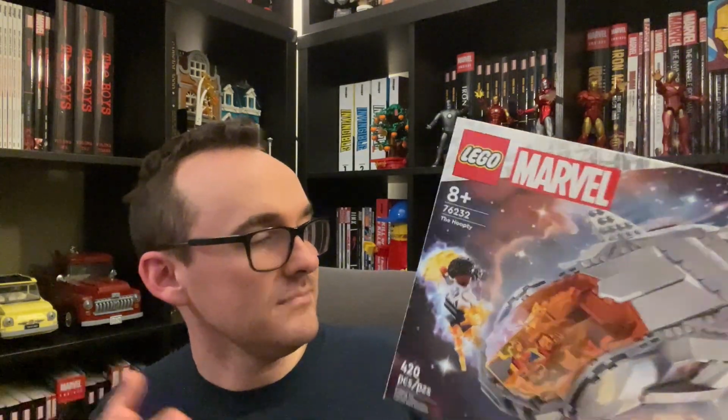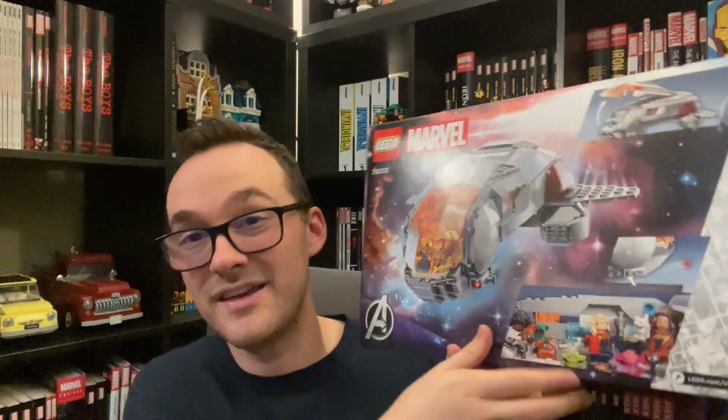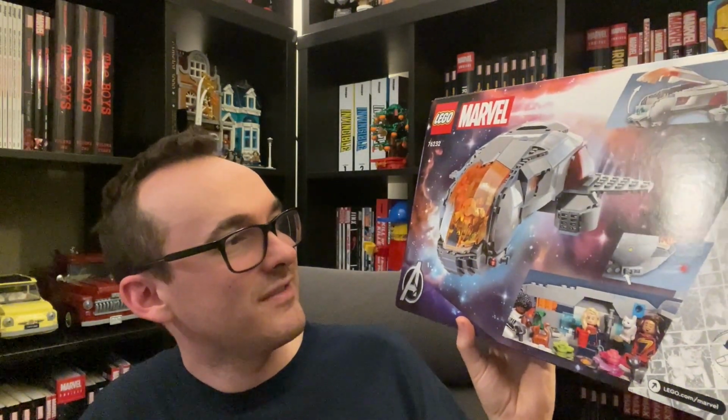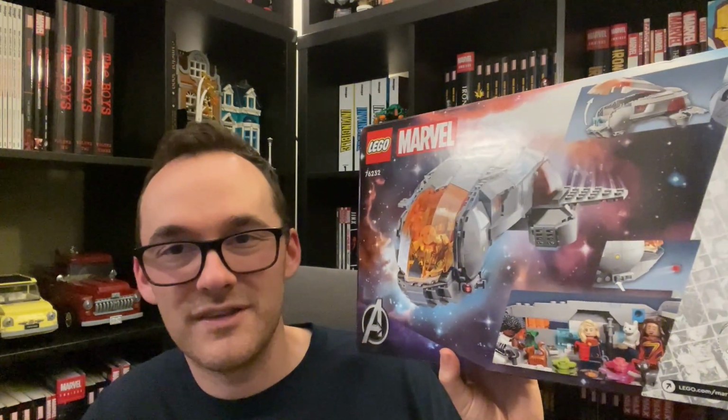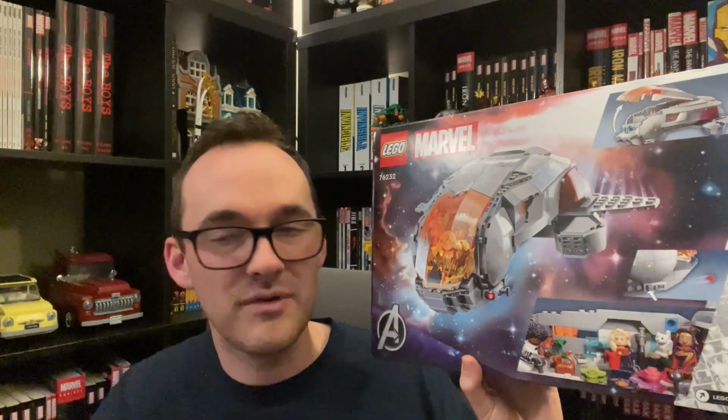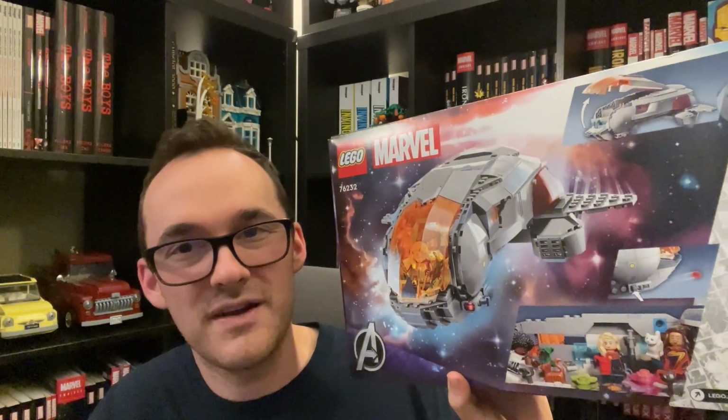And I hate to say it, but this ship is really ugly too. It's a gray ship, doesn't really have a lot of shapes going on. It has the nice orange screen piece, but aside from that, it's just very ugly. I just don't really like this, and there's not really much going on the inside either.